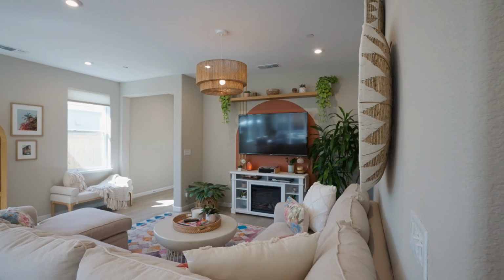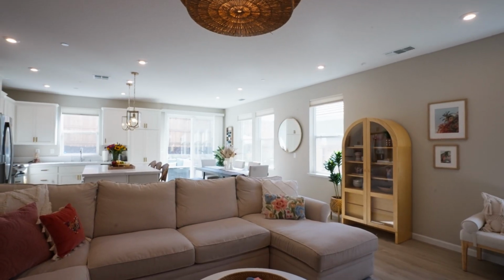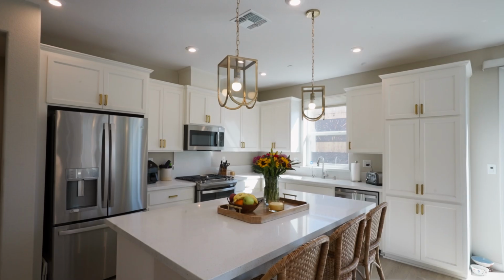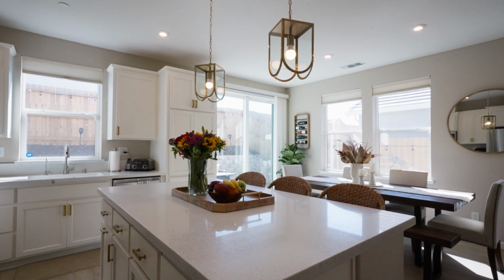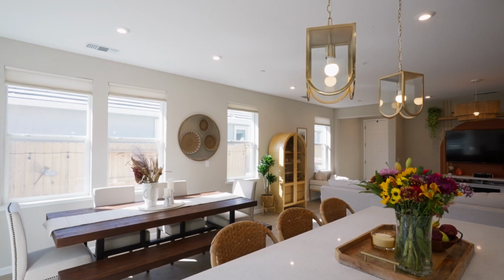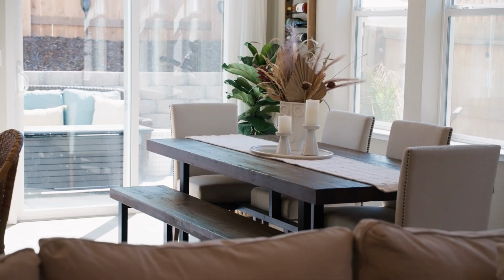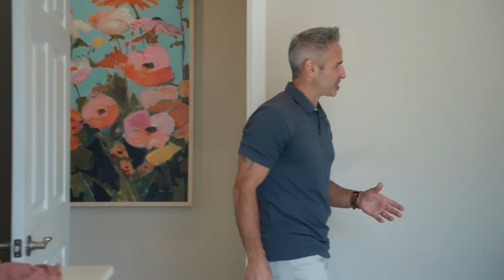Right when you walk in, you're greeted by this great room, which is perfect for gatherings, with your living room, dining, and kitchen, with this large center island. Off the kitchen, you have your master bedroom, master bath with dual sinks and a walk-in closet.